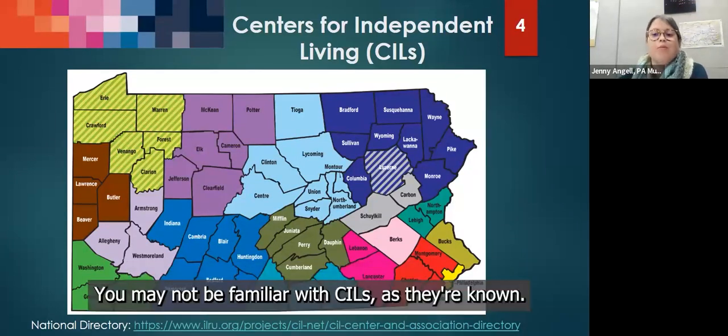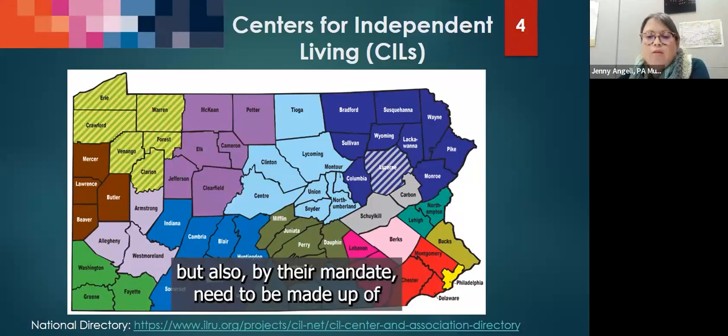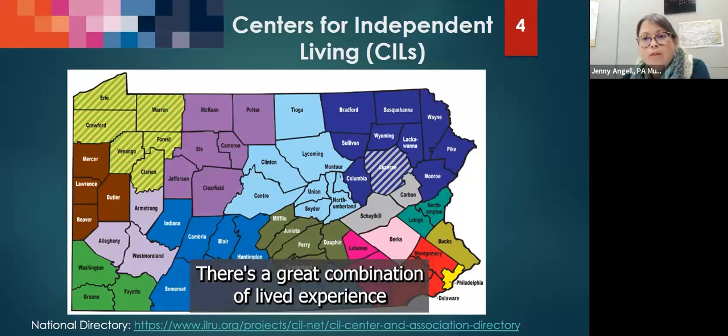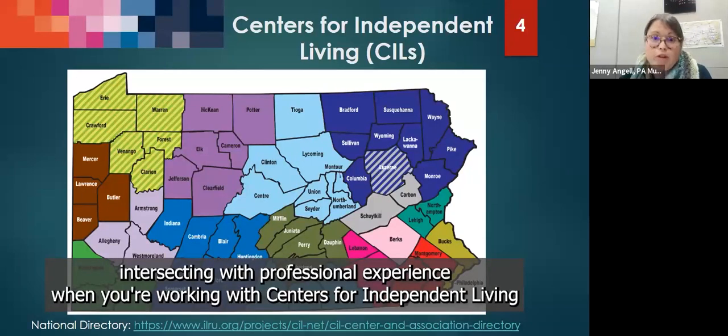If you may not be familiar with CILs as they're known, they are organizations that are designed to serve people with disabilities, but also by their mandate need to be made up of more than 51% of each center's staff who are also people with disabilities. So there's a great combination of lived experience intersecting with professional experience when you're working with Centers for Independent Living.